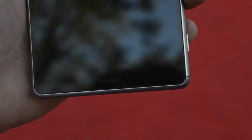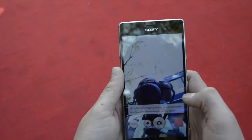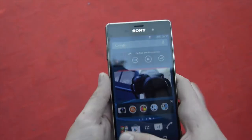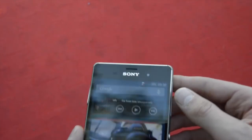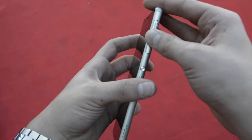Android 4.4.4 is on the device and it comes standard on the phone alongside Sony Xperia Home Launcher on the top. Storage option wise, the Z3 comes with 16GB of storage and micro SD card support to up to 128GB. For those who need a dual SIM variant of the Z3, there is of course one available.